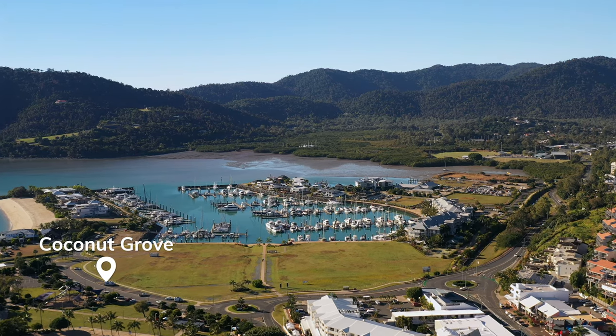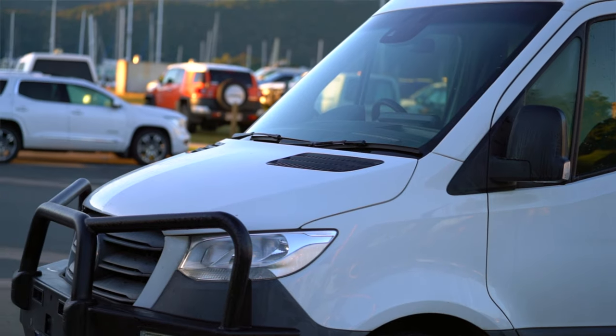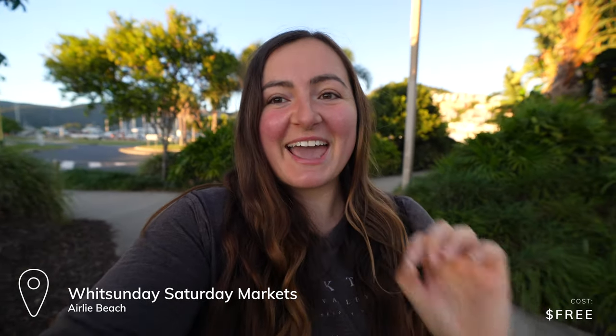First up, we're parked out on Coconut Grove. We were going to walk in, but we had a look at parking, and it's actually pretty convenient to park, so we decided to drive in today. It's 2 hour parking for free, and it fits the van. And conveniently enough, it's right next to the Saturday markets, so we're going to go check it out because we are here on a Saturday.